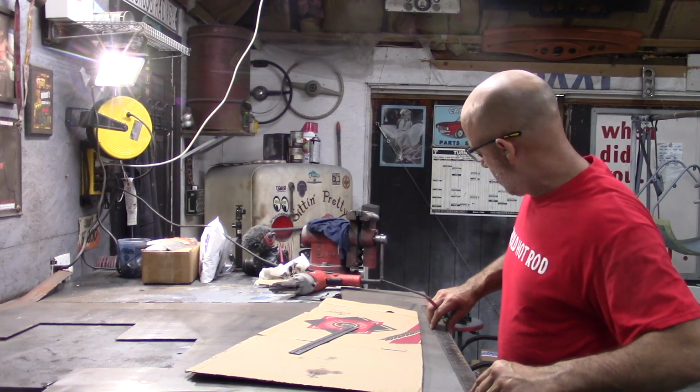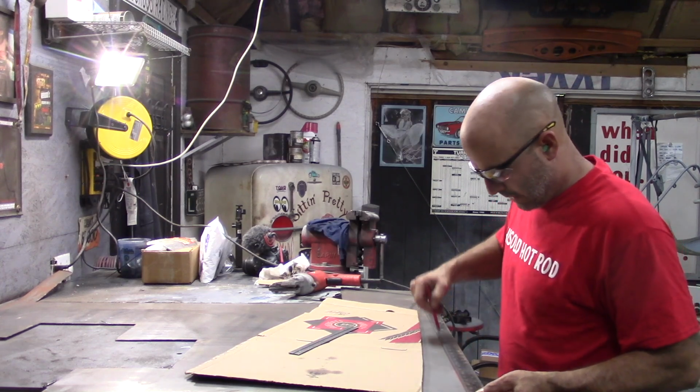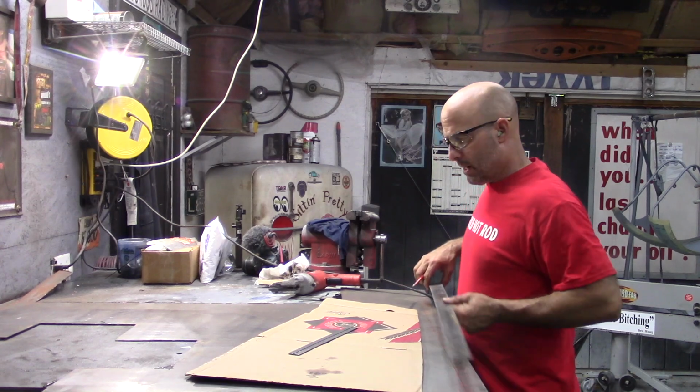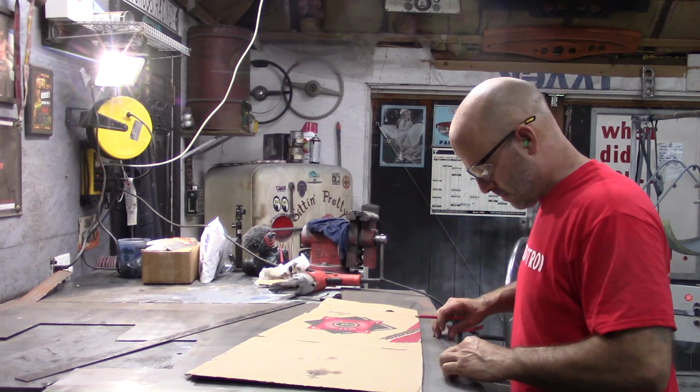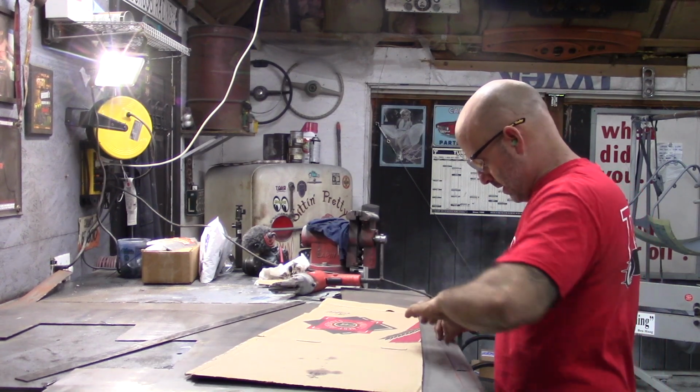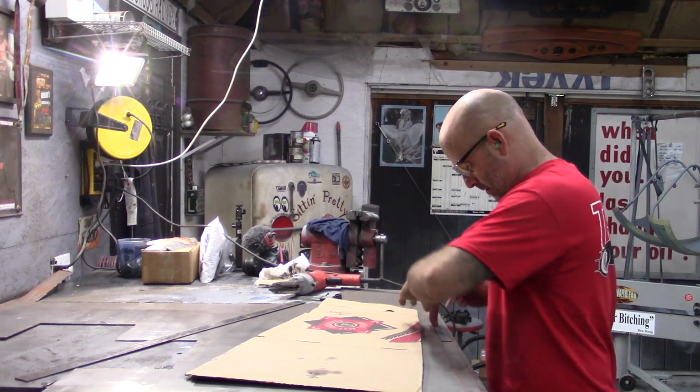This yardstick is 1.5 inches wide. I actually use this to lay out my louvers when I do louvers. All right, so that's 1.5 inches. I'm going to break one edge of it first, and then break the next edge afterwards.